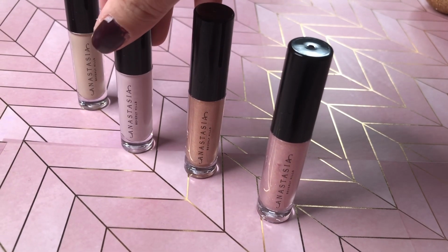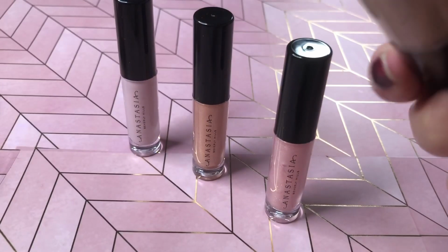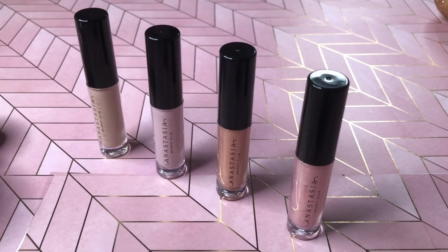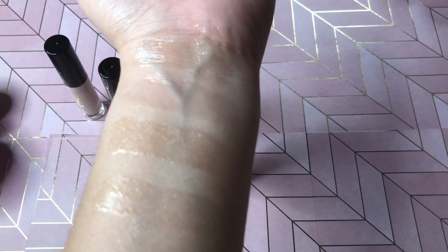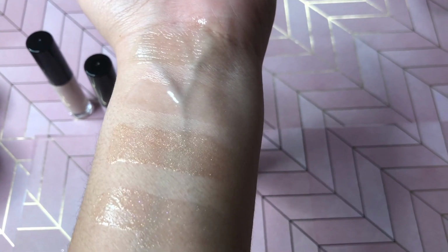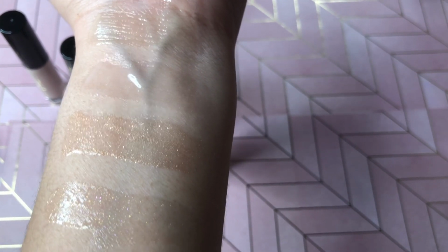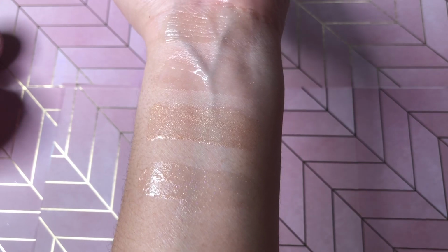And then last but not least, in this collection, it is called Tasty. So those are the 4 glosses, and then I also have swatches. Let me show you guys real quick. From the top, Tasty is on top, and the last one on the bottom is Clouds. That way you know the order, but I will read them off one more time. On the top you have Tasty, followed by Sweet, Bubbly, and Clouds. And those are the 4 lip glosses in this collection.